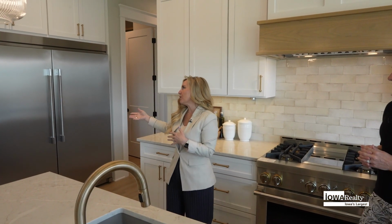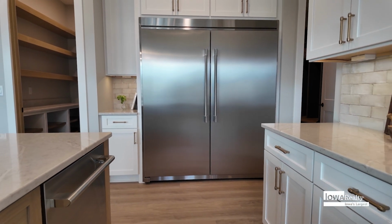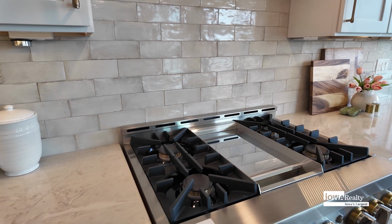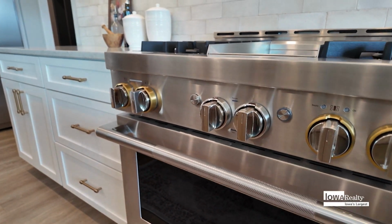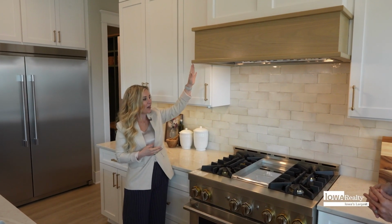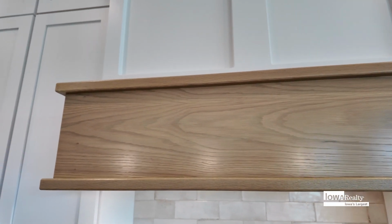And then this nice, beautiful double fridge and refrigerator, making it a really great flow from there into our kitchen area with our Gen Air appliances. Here we've got a 38-inch gas stove, just some really nice, beautiful bling going on here. And all of our hoods are custom built. So anything that the client can envision, we can put together.